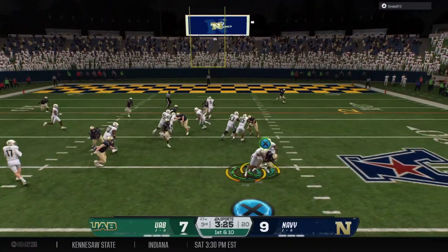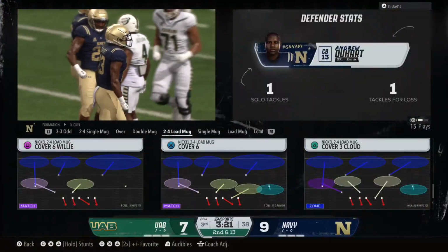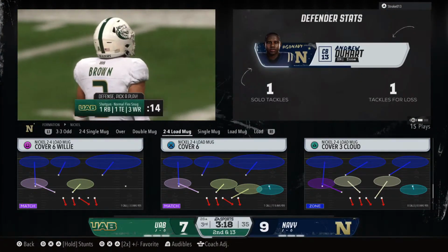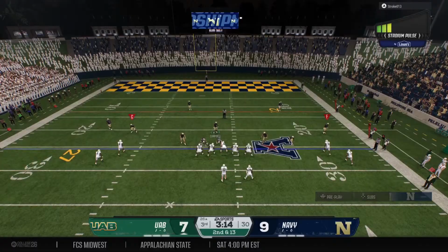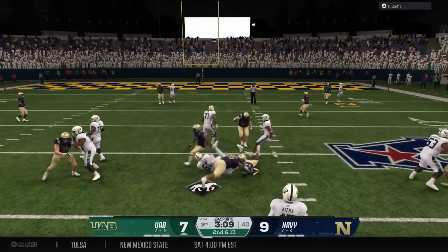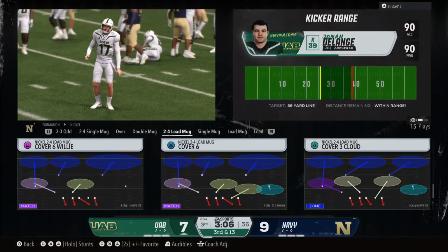Quick pass on the jet motion. They'll knock him down for a loss of a couple. And the Blazers trying to find their way forward after the big loss on the last play. They go to the ground. He is going nowhere. Stop at the line of scrimmage.